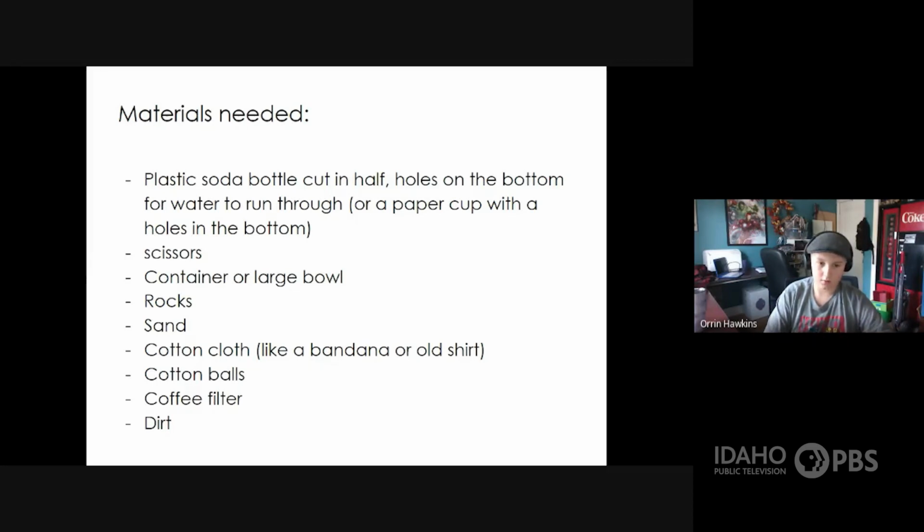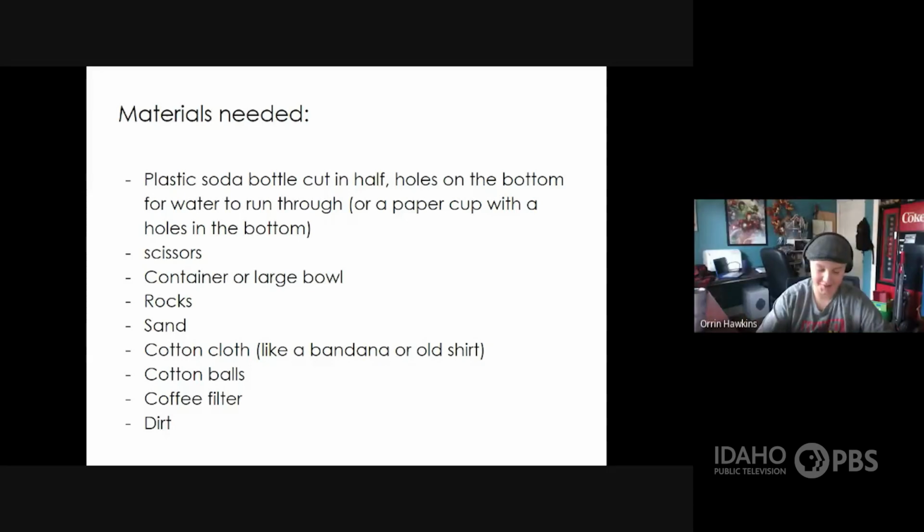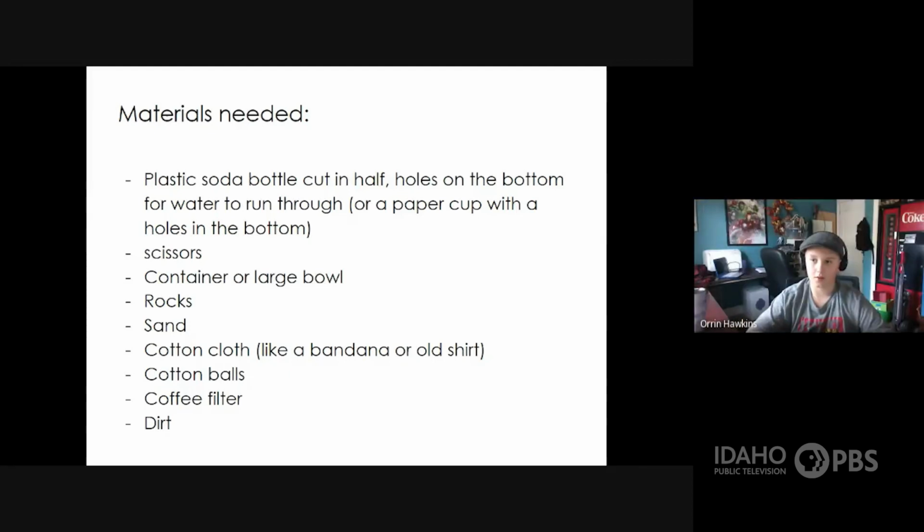Cotton, I honestly don't know why. I just put it in there because I wanted to. We're curious what will happen. Nothing wrong with that. And then the coffee filter, so if anything, like the really big things, they'll get caught there, and then it won't mush it all together. Okay.